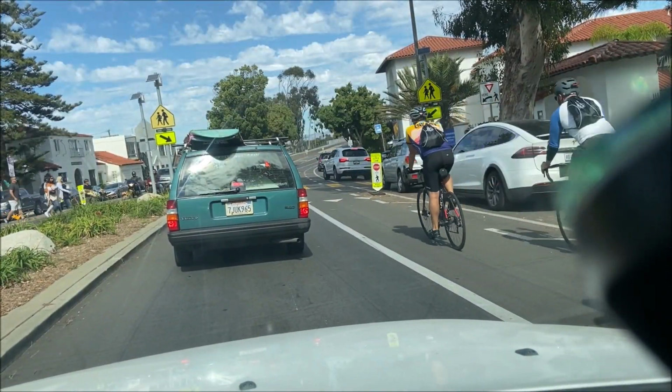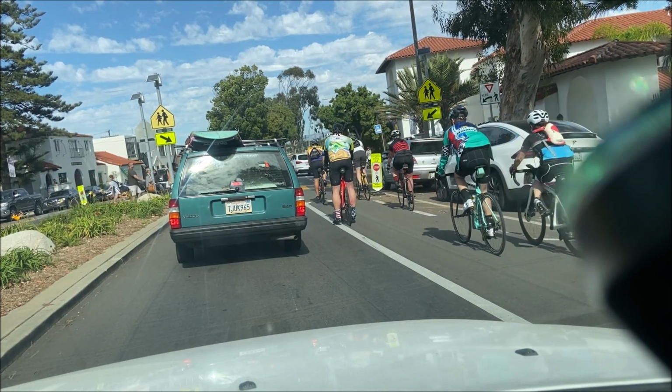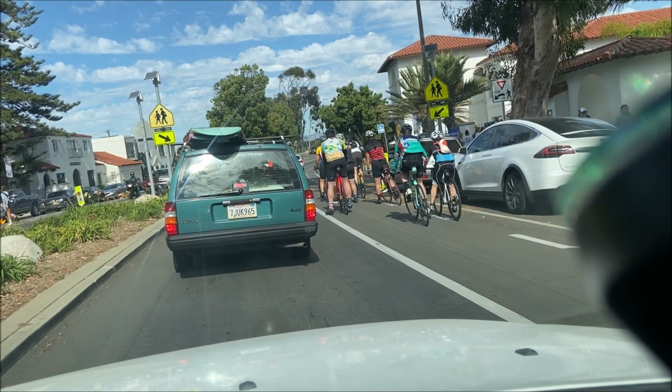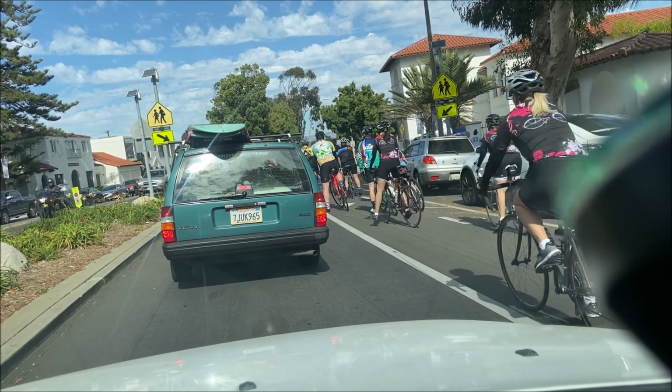So as you can see, there's a bike ride going on today. So I'm going to go by and pick up Robin. She's in this bike ride somewhere. You can do 100 miles, 50 miles, or plus. Robin's doing the 50-mile one.